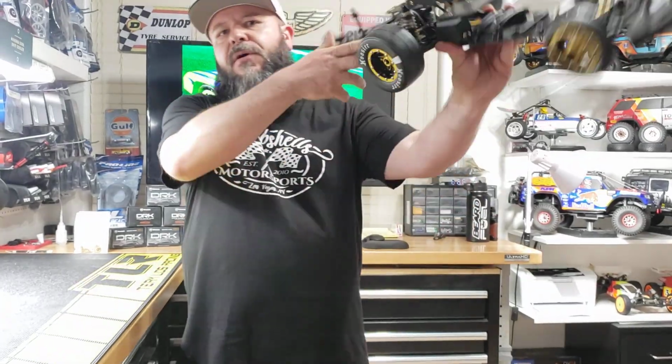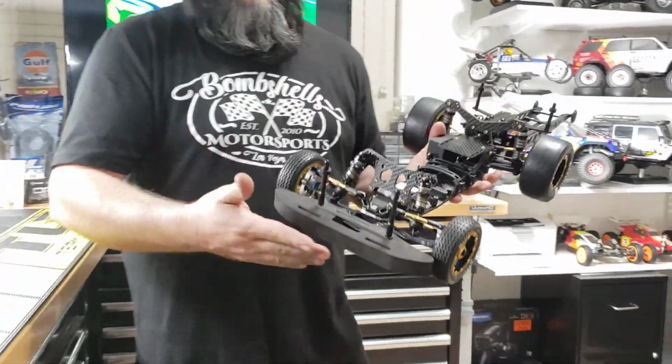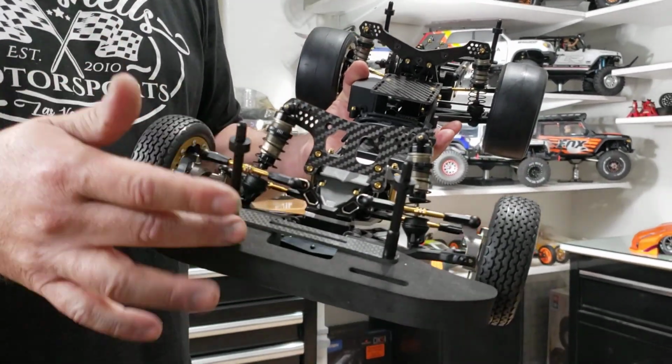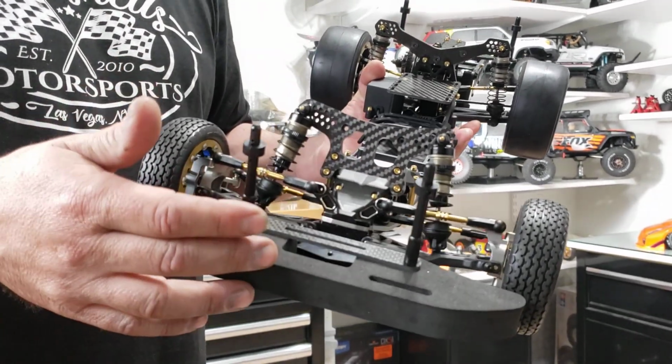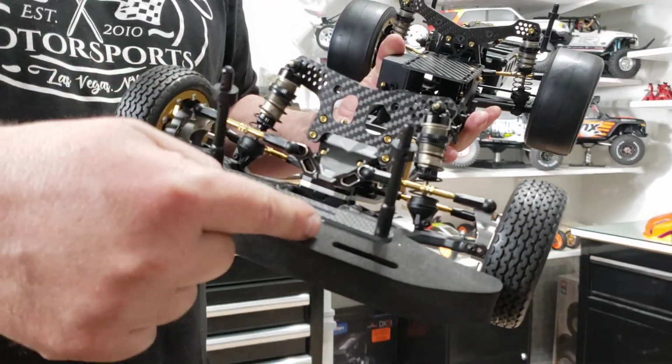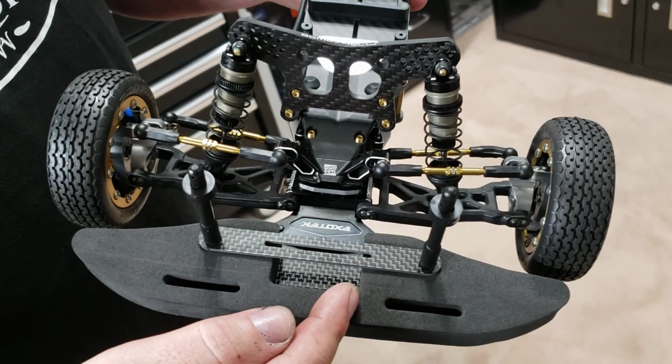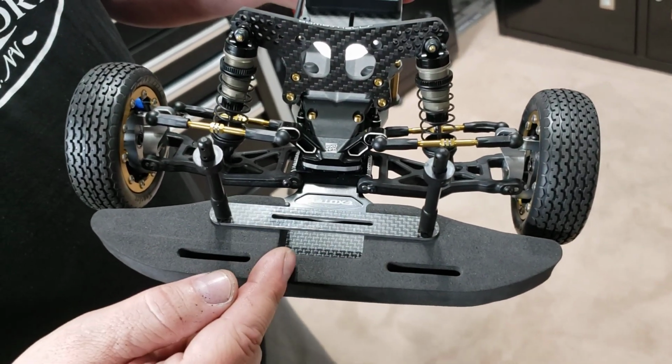All right, let's break it all down for you guys. We're going to start head to toe on this vehicle, starting with the front bumper. This is the new Exotech front bumper, carbon fiber and aluminum with the GNSS GPS cutout right here, so you can just slip your analyzer right into the front bumper.